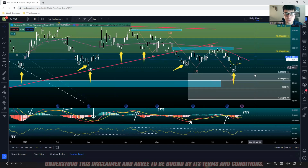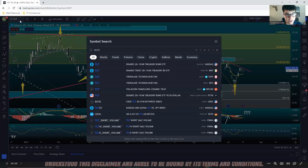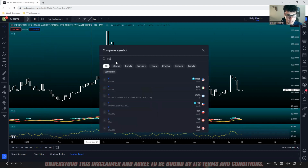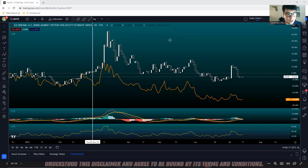And if you like trading options, like I do, bond market volatility has actually been higher than stock market volatility, right? I'll just show that to you guys real quick. If we look up MOVE and go to MOVE, and then we throw on the VIX right here, we can see which one is more elevated. So if you take a look here, the MOVE is actually more elevated than the VIX, which you don't really see this much, right? Typically, bonds are not going to be more volatile than the stock market. But that's what we're seeing right now.